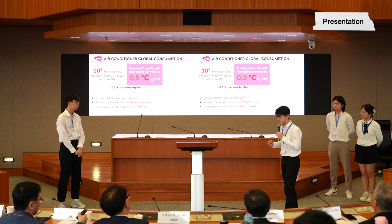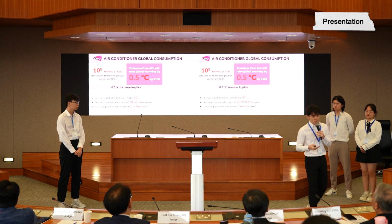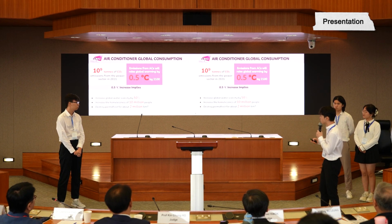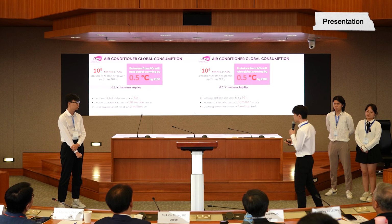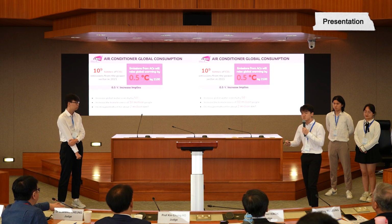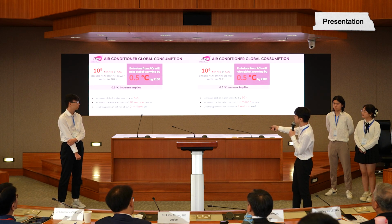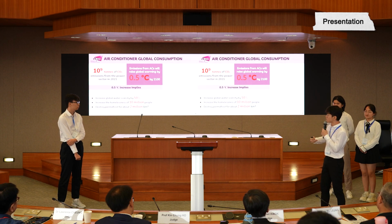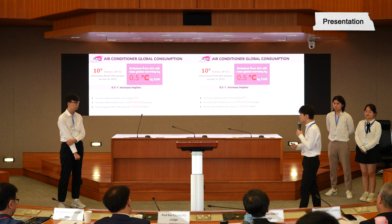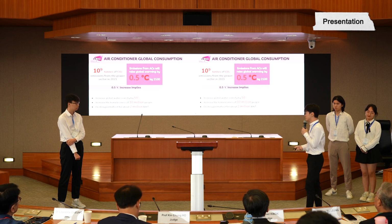Now, if we don't take this matter seriously, the carbon emission produced by the use of air conditioners can increase global warming by up to 0.5 degrees Celsius in the next decades. This 0.5 degrees Celsius might not seem like a big number, but it implies increasing global water scarcity by 5%, increasing the homelessness of 10 million people, and destroying permafrost of about 2 million square kilometers.